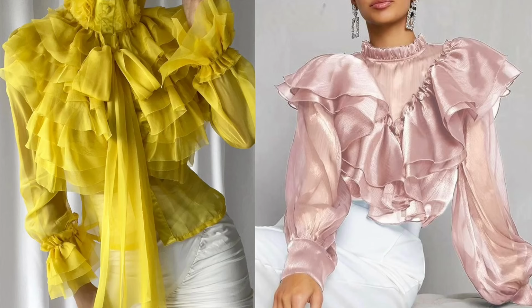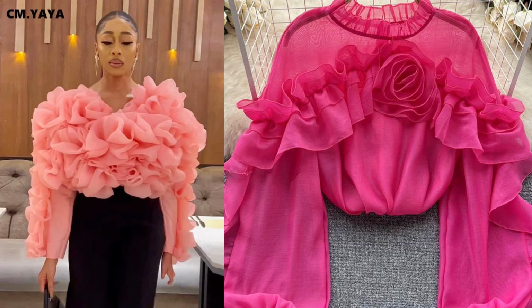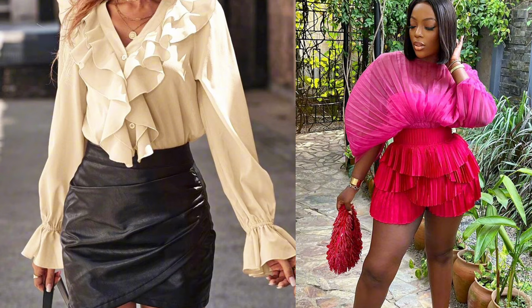Another thing is clothes that have dramatic details, dresses and blouses that have frills on the body or ruffles somewhere or bows or anything that has any type of detail on the neckline area or on the bust area is something you can look to wear if you're trying to draw attention away from that.